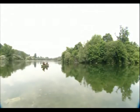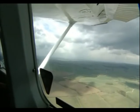In part 2, the truth behind the lost villages of Leicestershire.